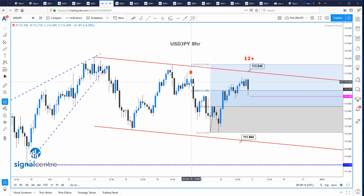I've also highlighted this level here because out of this 12 plus count is we've got the 8 candle posted over here, which is on the 3rd of December 2018. Now basically one of the rules of DMARC is that the 13 count has to be above the 8 count. So you can see here that we didn't breach that candle formation. So I believe there's still upside pressure, still looking for it to be limited. 113.85 is the trendline resistance, and then 114.03 is the 261.8% extension level, which is also close to this previous swing high and has been a congestion level for some time. So we could end up with a treble top formation before we move to the downside.